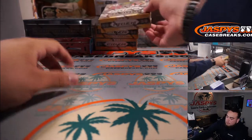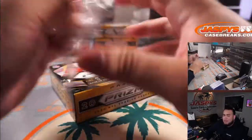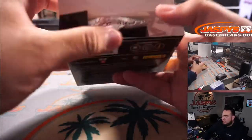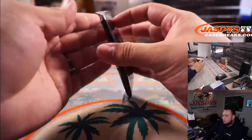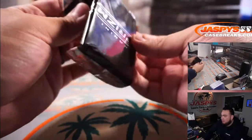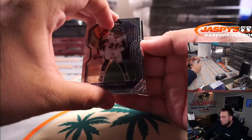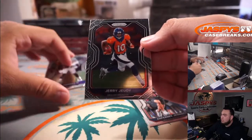Alrighty. Let's go with some Prism team on. Again, you get one exclusive red and yellow. If it is a rookie, it is out of 8, which is super limited. And if it's a veteran, I believe it's out of 49. So if you get a rookie, it's pretty rare. Then you do get one silver as well. So, not too shabby. Nice Jerry Jeudy rookie.